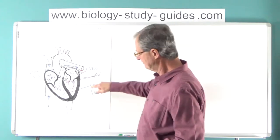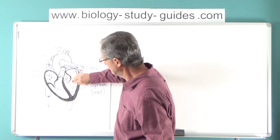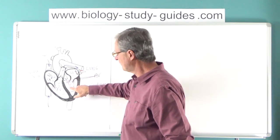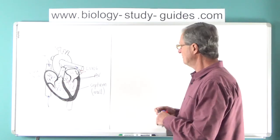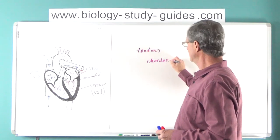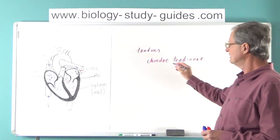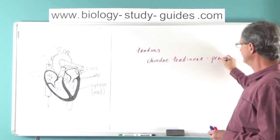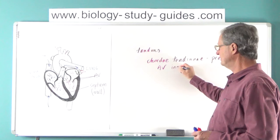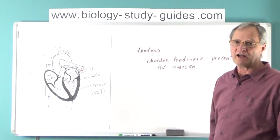You can imagine, I'm sure, that if the pressure in this chamber, or this one, got very high, these valves are going to be pushed shut, so they seal off that opening. But if they could flip open, then the blood could actually be moved from the ventricle into the atrium, and that would be disastrous. These tendons are called chordae tendineae. What they do, quite simply, is they prevent, we're going to put it this way, AV, because we're talking about atrioventricular valves, valve inversion. They prevent the valves from becoming inverted. Again, they're preventing the backflow, which is a general function of all valves.